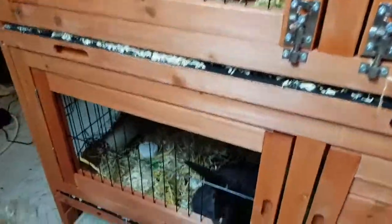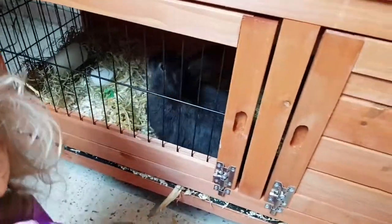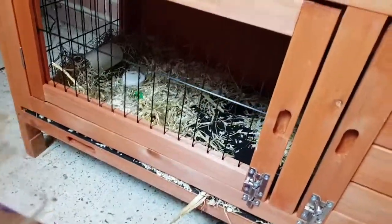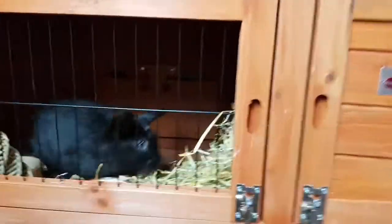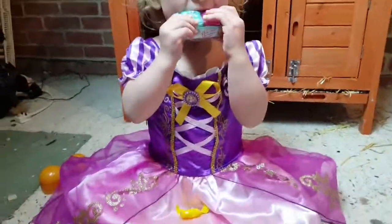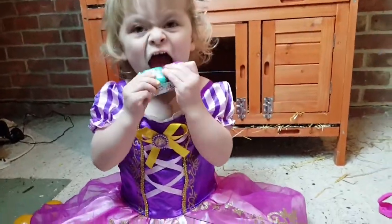And she absolutely loves us. There she is, running around in her little cage. Well, she brought us two little prezzies, which are, sit back.